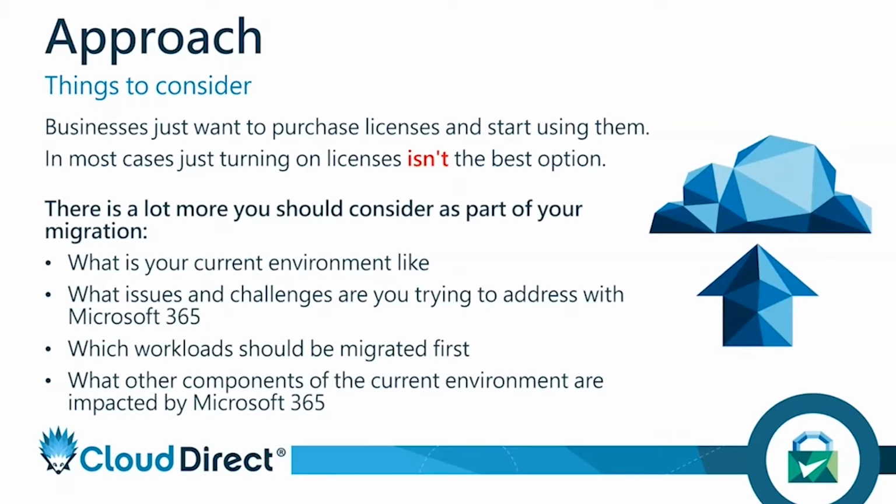So part of that planning, you need to understand what your source environment is like. So versions of operating systems, versions of Exchange, the state of your data that you want to migrate, how healthy your identity objects are in Active Directory. Do you have lots of duplicate attributes, all those sorts of things.